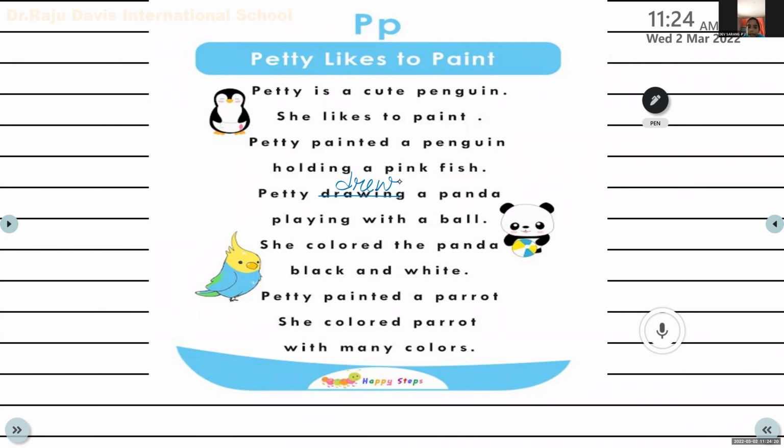Betty likes to paint. Betty is a cute penguin. She likes to paint. Betty painted a penguin holding a pink fish. Betty drew a panda playing with a ball. She colored the panda black and white. Betty painted a parrot. She colored the parrot with many colors.